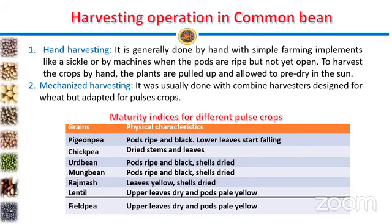In case of lentil, upper leaves dry and pods are getting pale yellow. In case of field pea, upper leaves dry and pods get pale yellow.